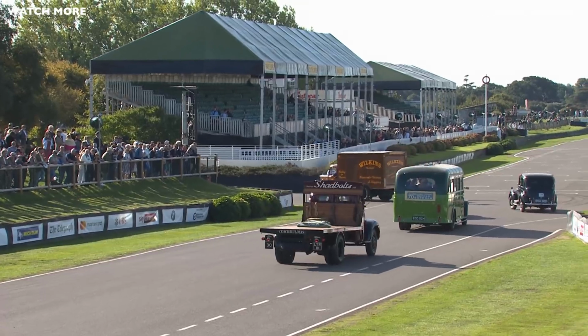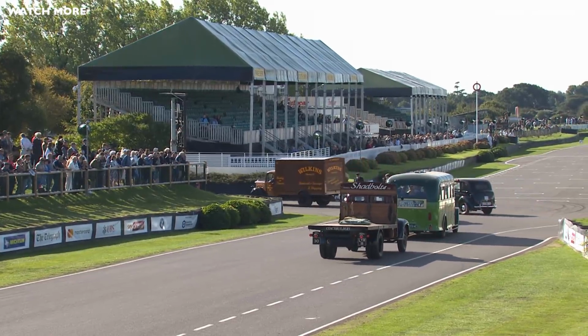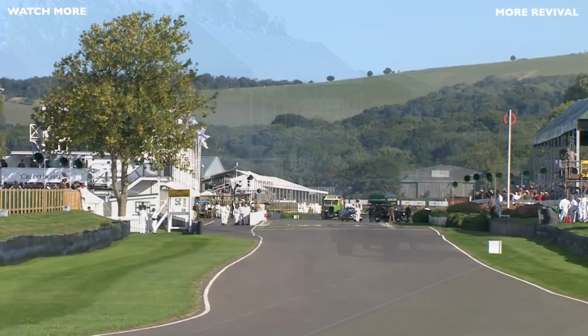The electric van sort of was a pointer to the future, wasn't it? Yes. Way back. Absolutely so.